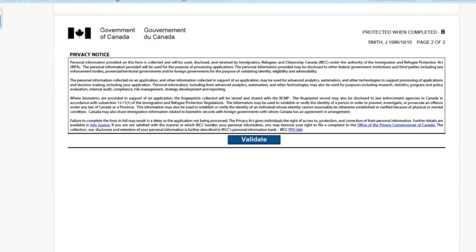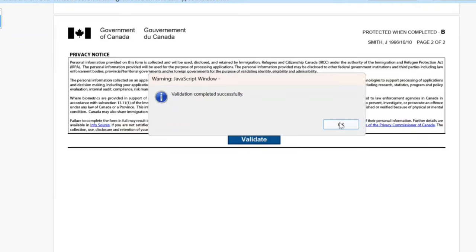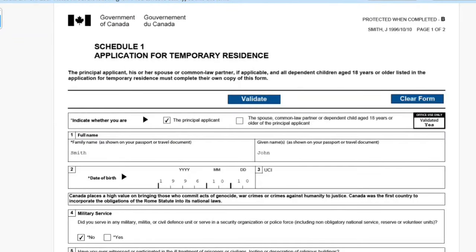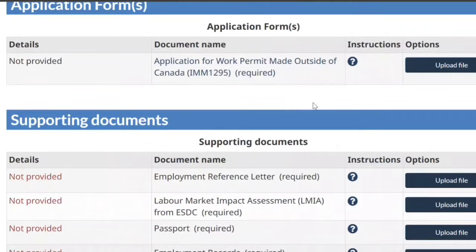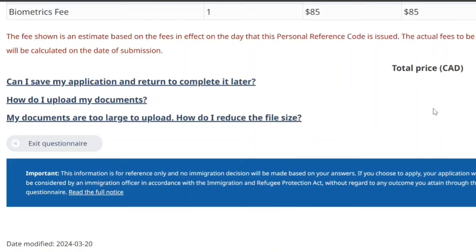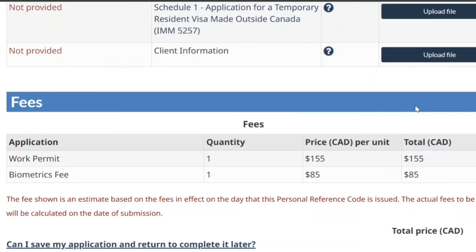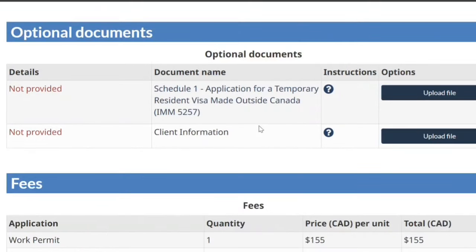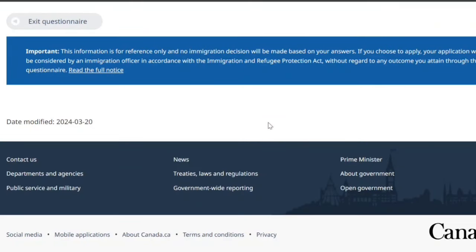Privacy notice, validate. So it's a very simple form, and this does not generate a code. So you can do this and then upload this form. Let me go back to the login area. Here, you can upload all the required files, and then at the end, just pay for it. The next button will be enabled after you fill up the mandatory documents and application forms. Then you can pay, and it's going to end the processing, and if things go well, you will get the visa.